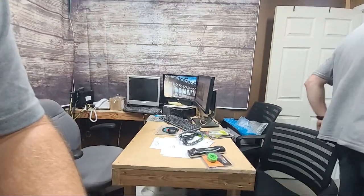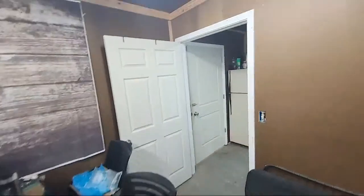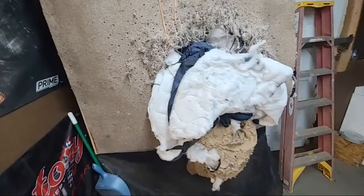and get to work on a crossbow. There's my target that's blown out. Guts everywhere.